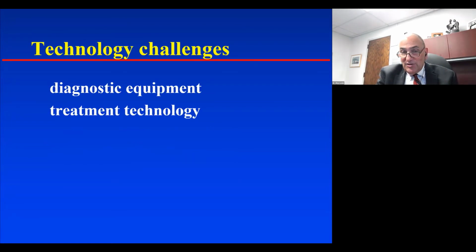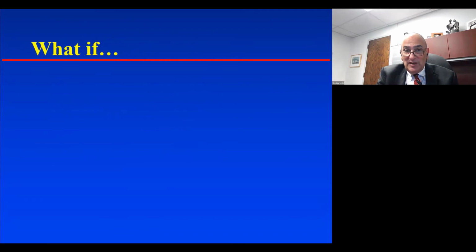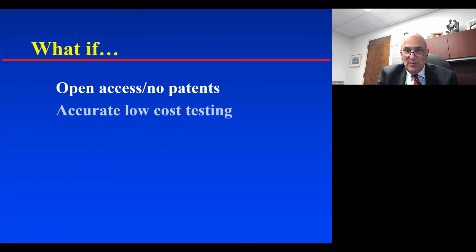You have the technology challenges that we talked about, of both treatment and diagnostic technology. So what if there was a way? What if there was open access treatment, no patents, no medical industry involved? Anybody can have it. All you've got to do is send an email, and we'll send you the treatment.